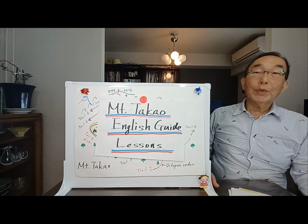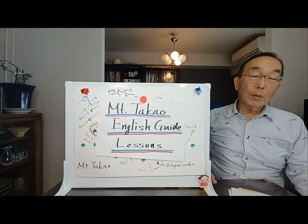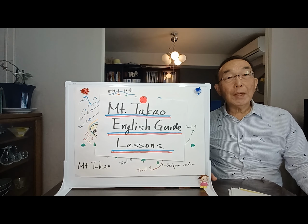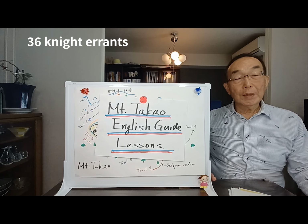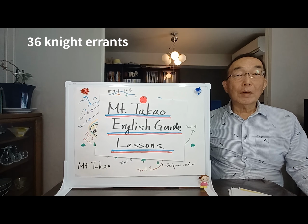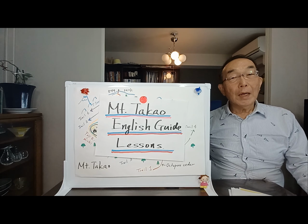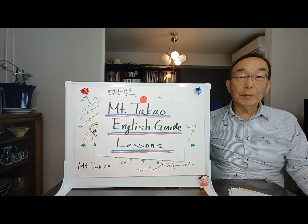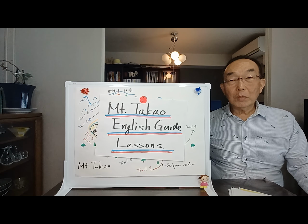Please allow me to introduce ourselves before I share the tips. This series, Mount Takao English Lessons, is produced and presented by our 36 Knight-errants Academy. The goal of this series is that people who climb Mount Takao are able to guide their friends on the mountain. It's for not only English speakers, but also Japanese people. And we want everyone to enjoy Mount Takao even more.